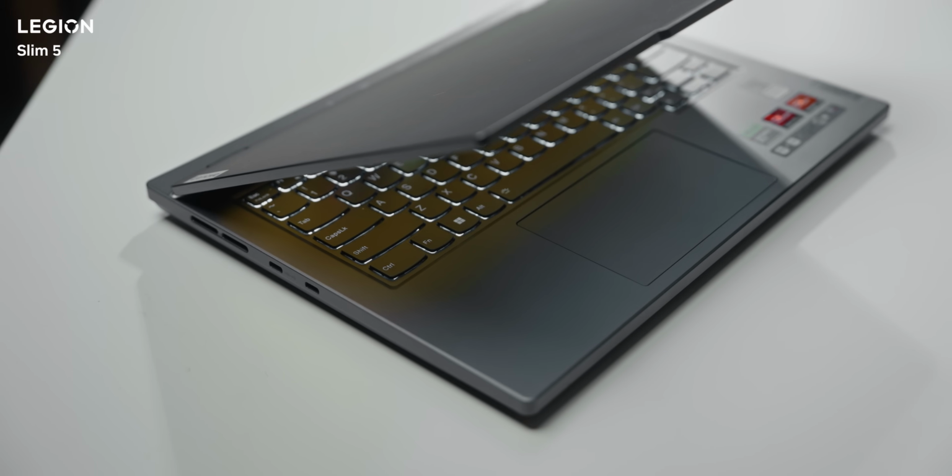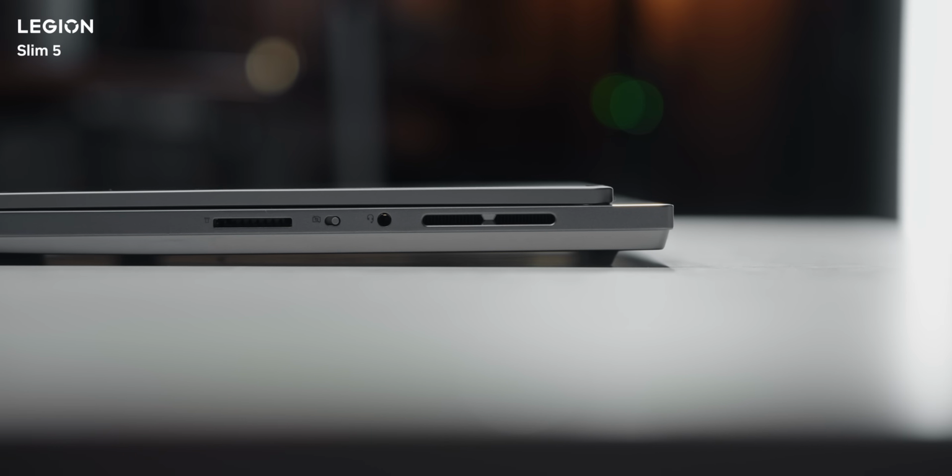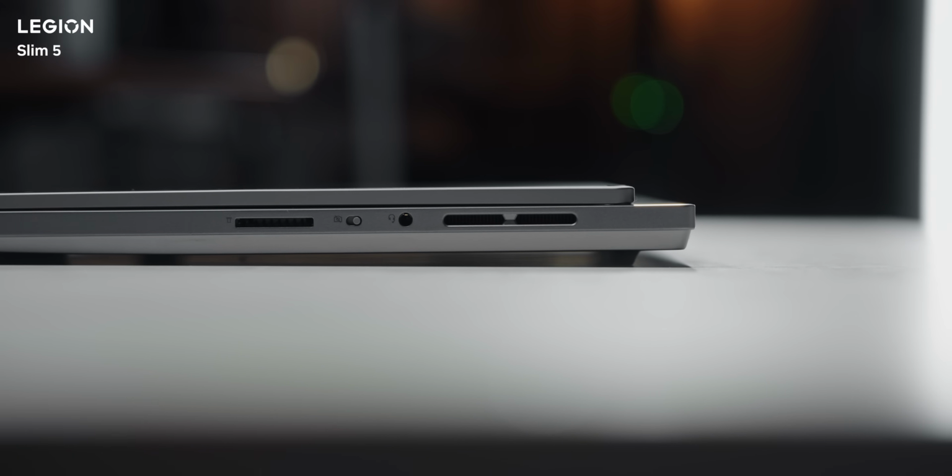Okay, so let's start with the build quality of these laptops, starting with the Legion Slim 5. I have to say, I really love this onyx gray finish. It is definitely a nice departure from the standard black materials that we're used to seeing on gaming laptops.